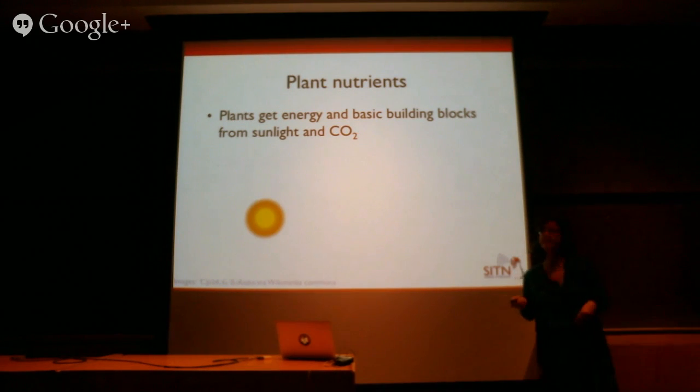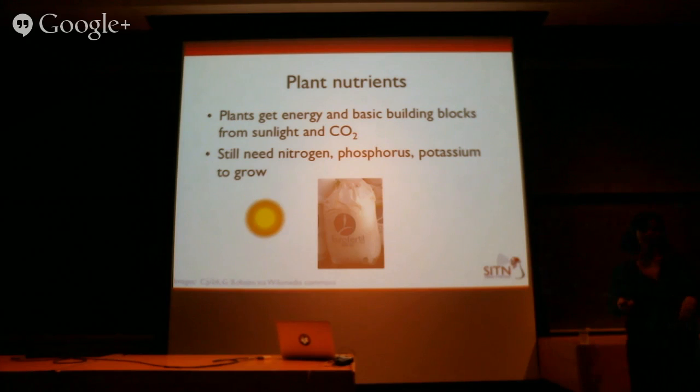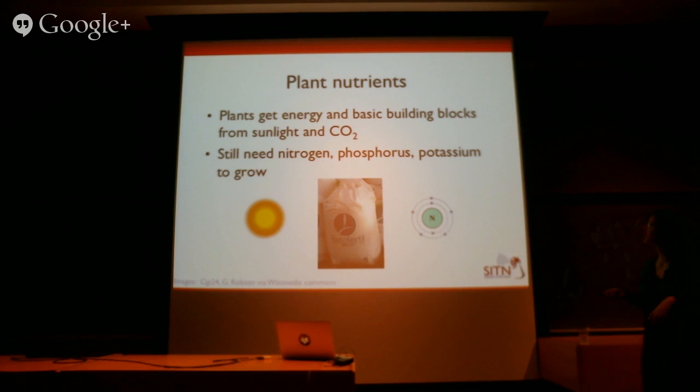So plant nutrients. Plants get their energy and basic building blocks from sunlight and CO2 via a process called photosynthesis, which probably most people already know what that is. But they also still need nitrogen, phosphorus, and potassium in order to grow. And you would recognize this if you've grown plants and you fertilize them. So fertilizers almost always have these three elements, which are essential for growth. Nitrogen is probably the most essential. And so I'm going to be using this as sort of the signal for nitrogen and for nutrients for the rest of the evening.